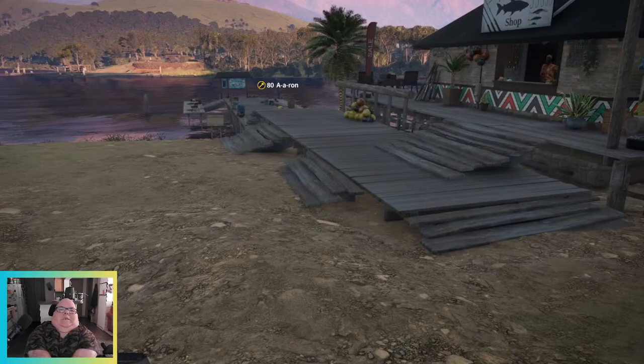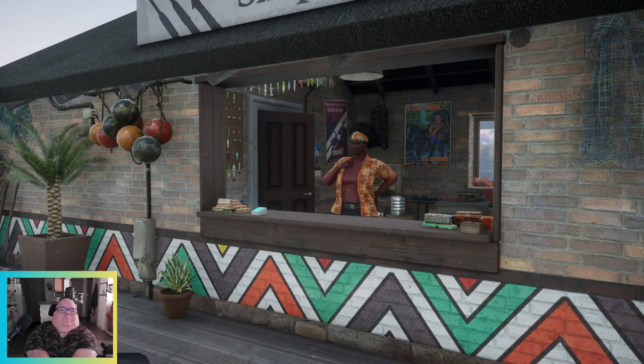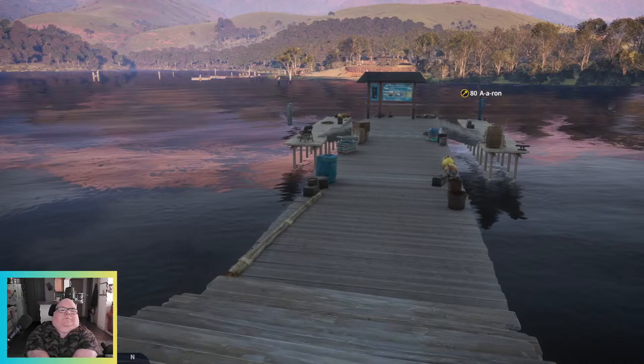Bait shop. Nice to see a new face. This will be by our baits, to the park. Fishing gear. Don't be a stranger. This first lake.